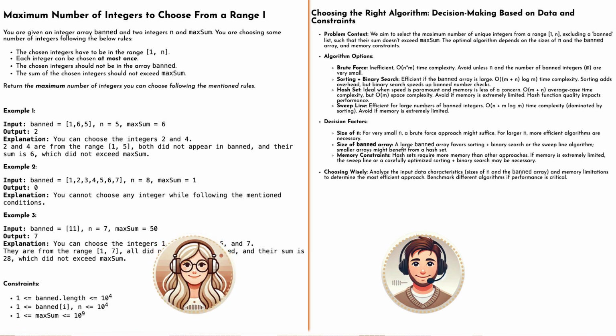Let's think about it like a flowchart. First, consider the size of our banned numbers list. If it's relatively small, say a few hundred numbers, the overhead of sorting might not be a big deal. So in that case, binary search could be a viable option, even with that initial sorting step. It offers that logarithmic search time, which is quite efficient, especially when we're not dealing with a massive amount of banned numbers. But what if the banned numbers list is huge, like thousands or even millions of numbers?